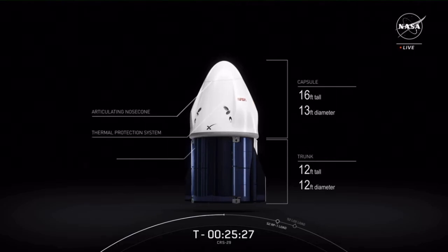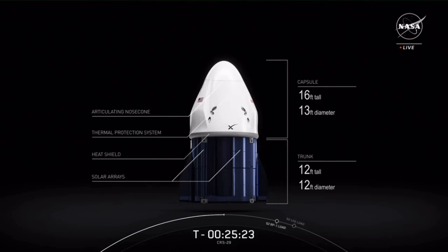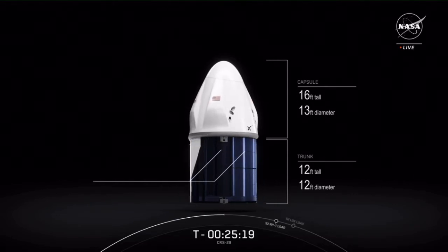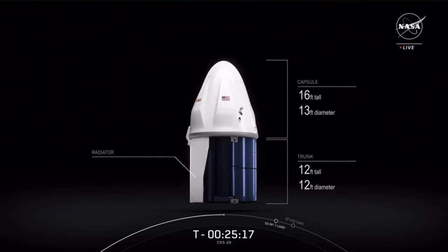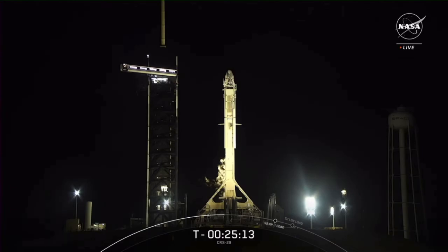To date, Dragon has visited the station 38 times and transported more than 300,000 pounds of cargo back and forth from the orbiting laboratory. It's also the first private spacecraft to take humans to the space station. Falcon 9 and Dragon were both designed with reflight in mind, and the vehicle hardware is built to support multiple missions with minimal refurbishment. Today's Dragon is flying for its second time and marks SpaceX's 21st reuse of the vehicle.